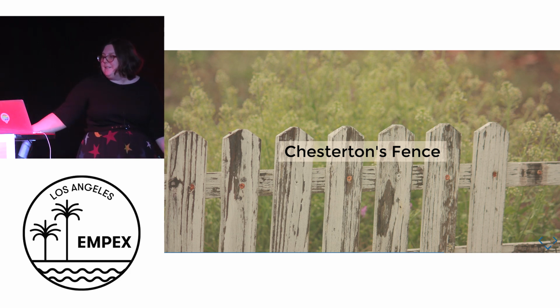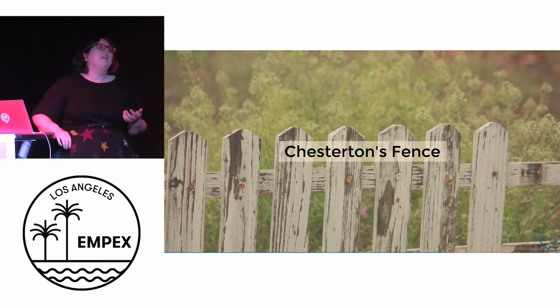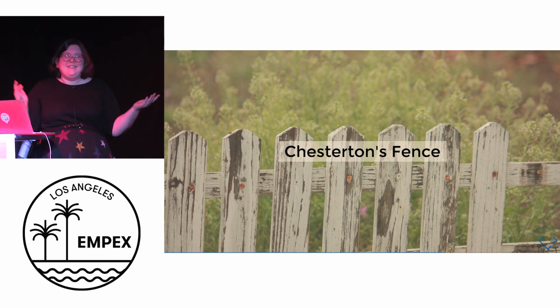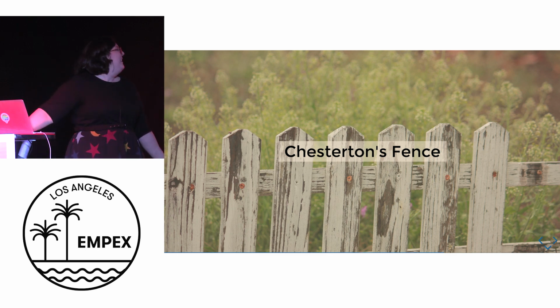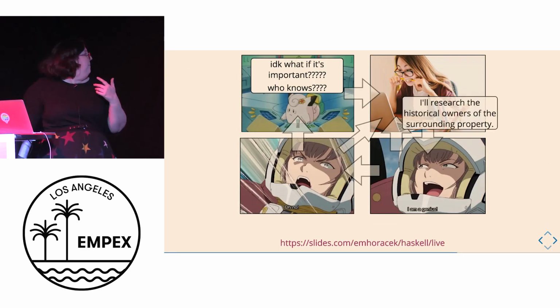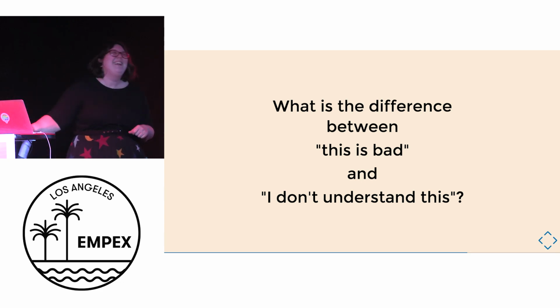So in legacy code bases, there's often many things that are very hard to understand, but that you need to change. And a thing about Haskell code bases is that they're also hard to understand. And when you get into a legacy Haskell code base, suddenly you can get paralyzed very easily and stuck in that I have no idea what I'm doing feeling. If you make a brash move and change something without understanding it, then you can have a really big oh no pretty quickly. So I would call Chesterton's fence another challenge. What is the difference between this is bad and I don't understand this? It's a very thin line.